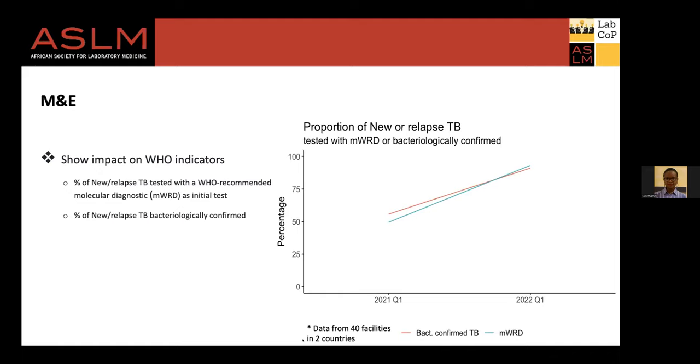But you can see here, I'm showing you data from two countries. When you look at the line in turquoise blue, you can see that this increased from Q1 of last year, before Truenat implementation, from about 45% to 95.6% in Q1 of 2022. So these are really encouraging results that we're seeing with just two countries. And we hope we'll continue to see this trend, because this shows that as we increase the diagnostic options, we'll be able to meet those UNHLM targets.